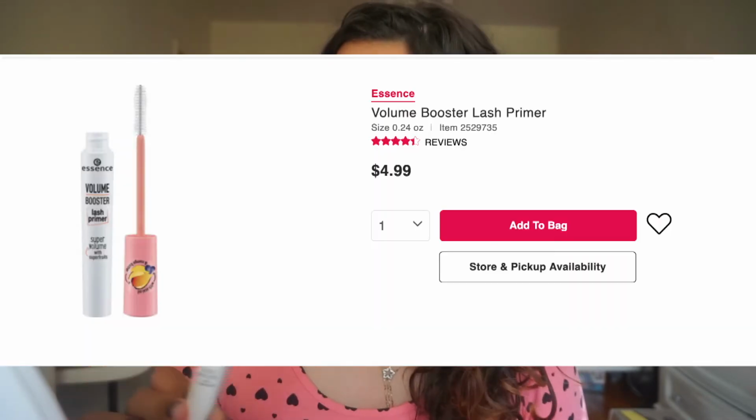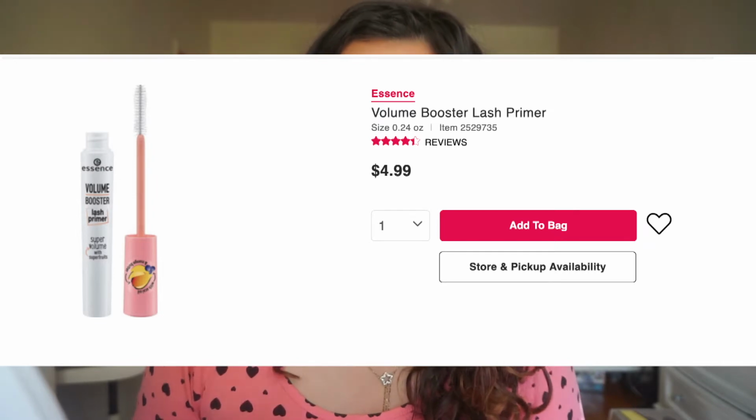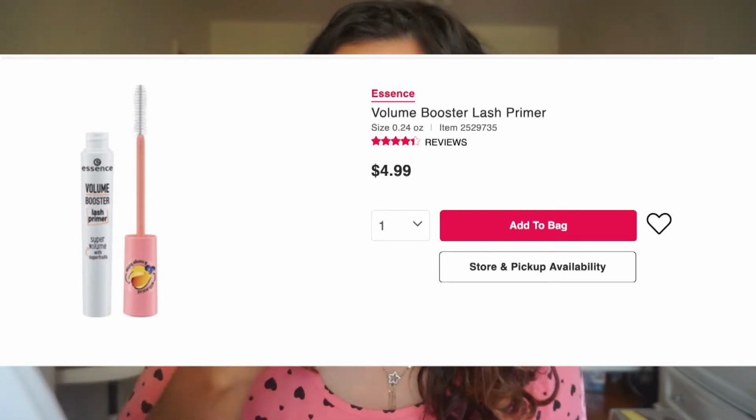Let's talk about lash primer. I didn't start using lash primer up until like a year ago, but I do really like it. This is from Essence, which is one of my favorite brands when it comes to mascaras. This is the Essence Volume Booster Lash Primer. So it just coats your lashes with a little bit of white, and then you just follow up with a mascara. I think it helps give a little bit extra length, a little extra oomph. It's not super dramatic, but I can see a difference on days that I don't use it.